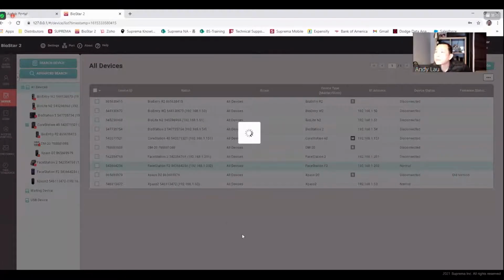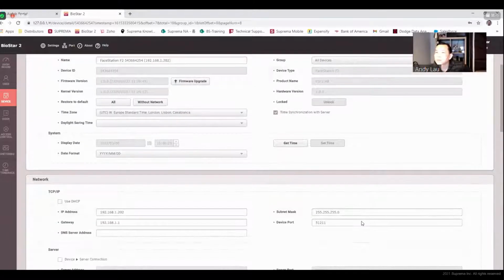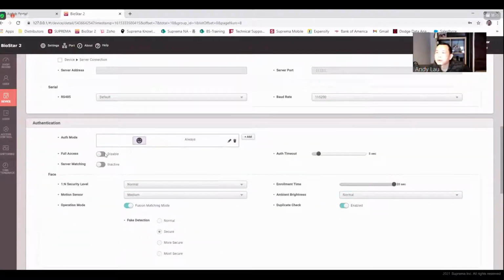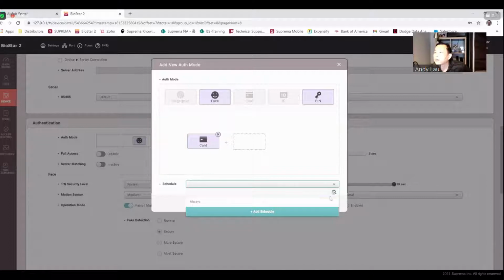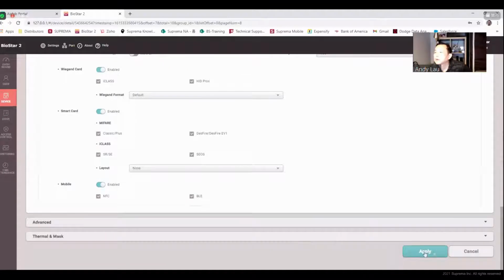Okay. Okay, then scroll down until you come to the authorization mode. And what you need to do is click add there next to authorization and click select card, or drag the card, and select the schedule. It's Always. Always will be fine, and click OK. And scroll down and click Apply.